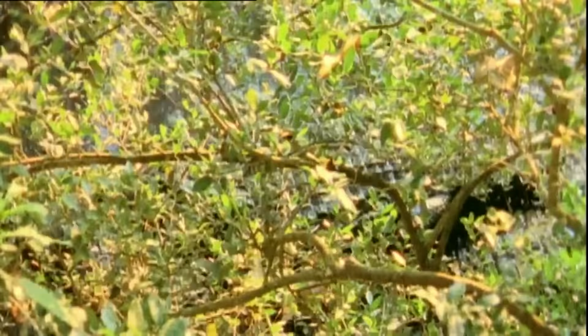Chemical warfare is the tool of choice for our next predator. Africa's Gaboon viper. It has the longest fangs of any snake, more than 5 centimeters. They're hinged and fold back against the roof of the mouth. Just before striking, they're swung out and down.